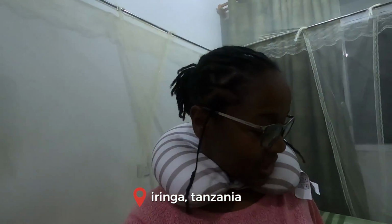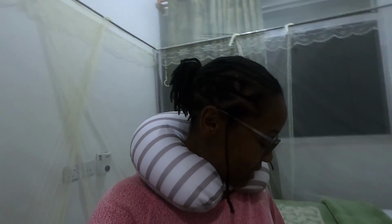Hi guys, so we just made it to Iringa town. We're actually staying at a hotel, hence my background. We got here pretty late, it's 8 now, so we probably got here at like 7:40. Because it's late and it's dark, the organizer was like, today we're gonna stay in a hotel rather than pitch tents in the dark, which honestly he's the real MVP for that, so thank God.